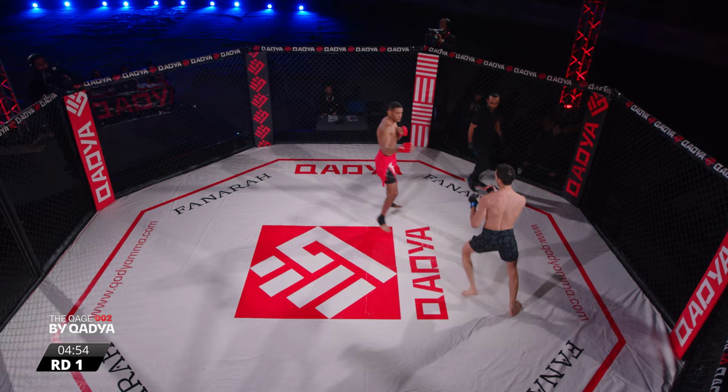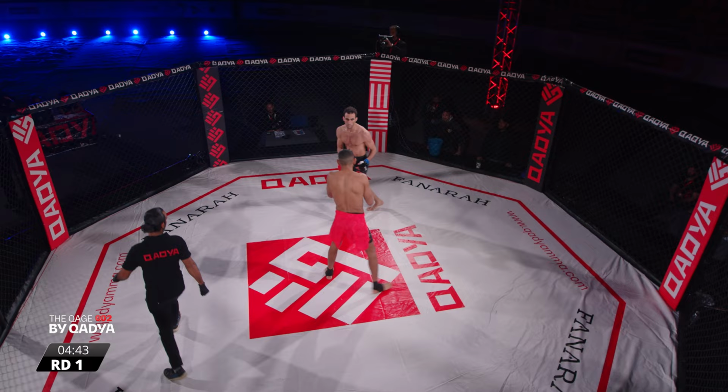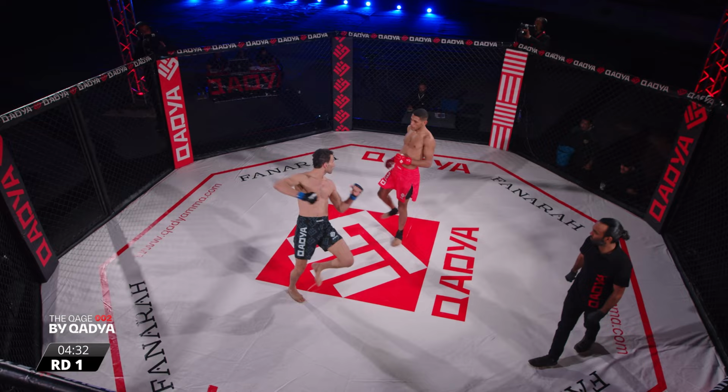Let's start with this one because both of them are standing up right now. We're going to see some nice boxing exchanges, I believe so. They're both tall, lengthy fighters, and they're going to utilize their striking here today. Omar Sabry had a great fight with Muhammad Azam in his last bout, and Abdelrahman Nael had a win in his last Qadya event. Not a normal win.